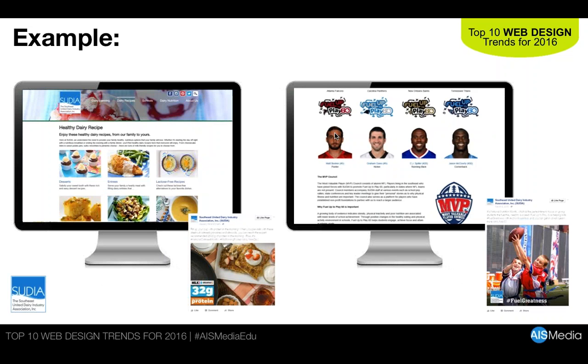And again, I'll use this example again with the Southeast Dairy Association. We used real pictures of real stuff, real athletes, real people, and it saved money. You didn't have to buy and license all these stock photos. So, real images are around us all day long. So let's be more authentic.